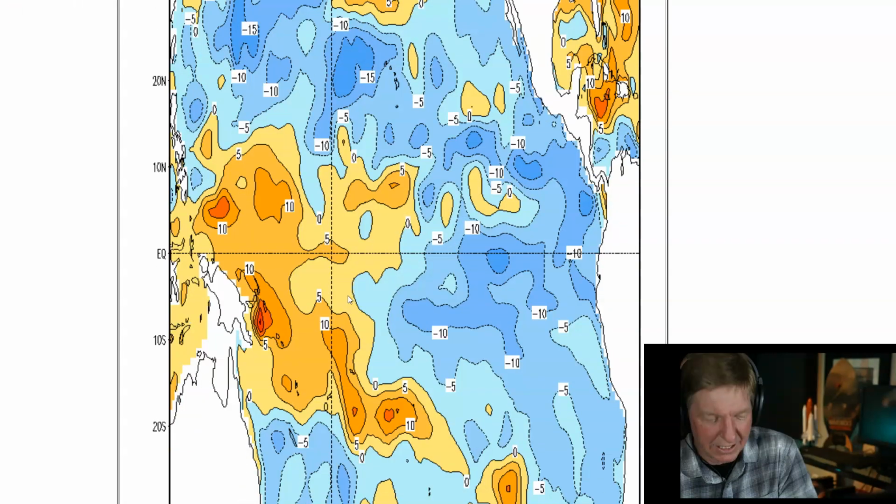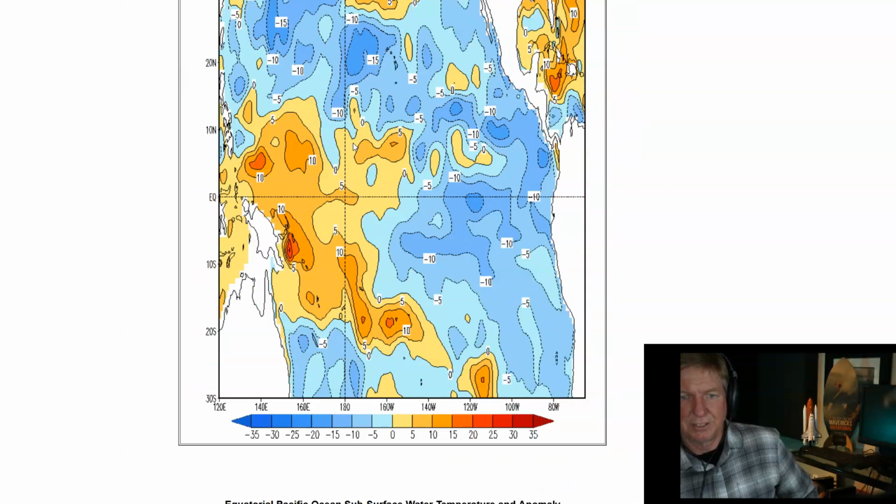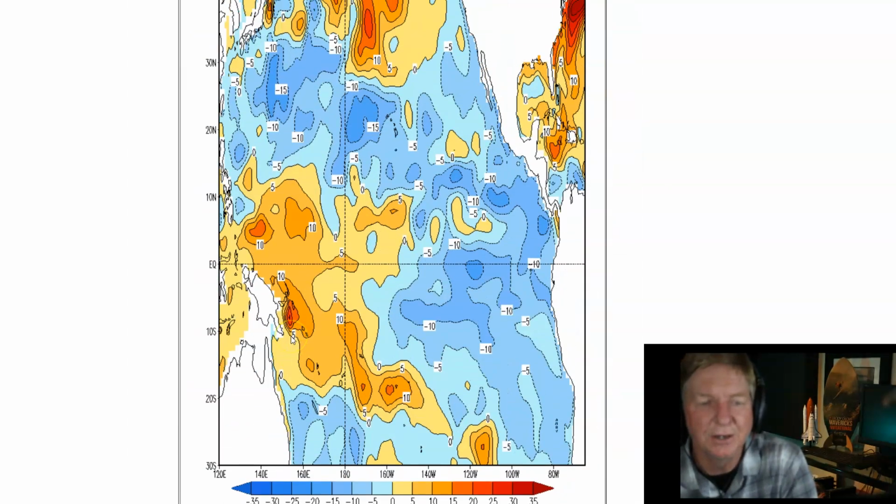Sea level height anomalies. Here, see if we can back this off just a little bit. Oh, probably not. One more shot. There we go. Okay, sea level height anomalies. All right, so this is kind of a hard chart to read, but Chile, Peru, Central America, Hawaii right there, equator there, dateline there, Philippines there, New Guinea right there.